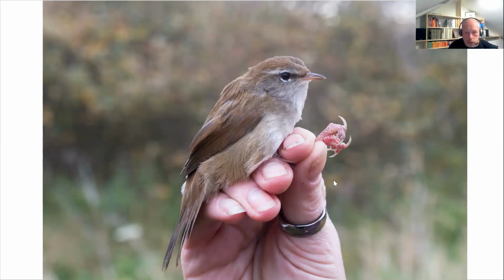But things are always changing as well. This is a Cetti's warbler. We ringed the first one three years ago. It's the only one we've ringed. We expected that they might start to breed pretty soon thereafter. They're breeding elsewhere in Northumberland, and we thought, well, the habitat's great at Druridge. They haven't yet, but I'm sure they will.